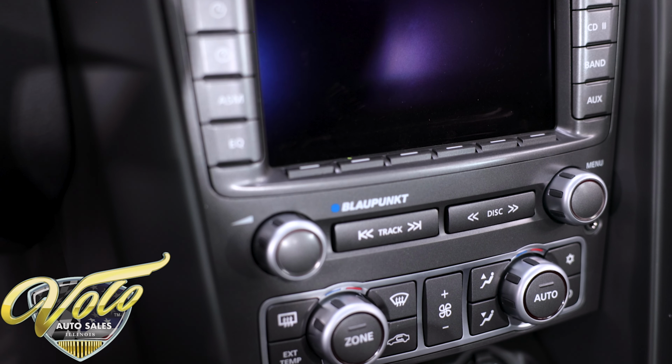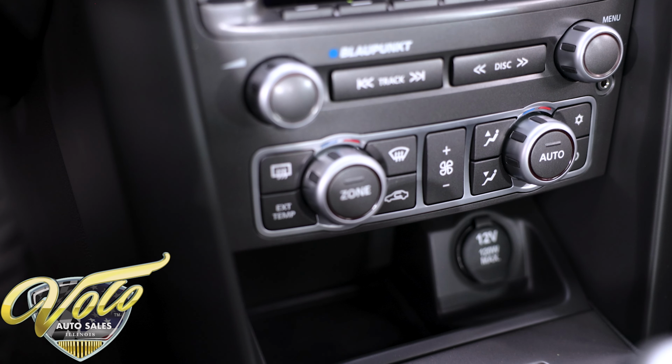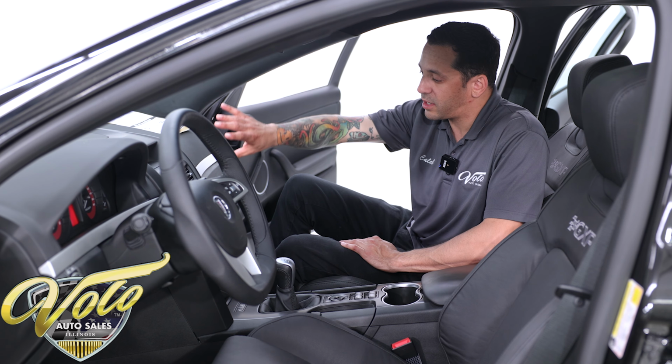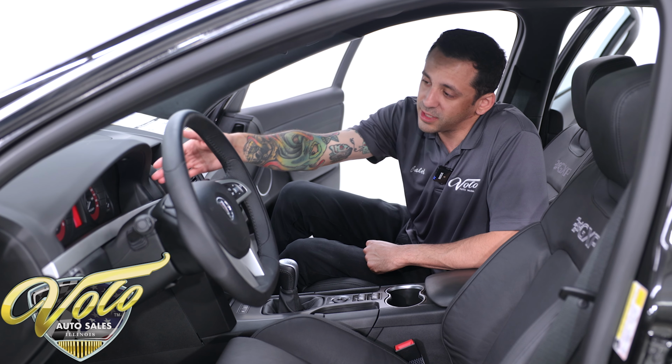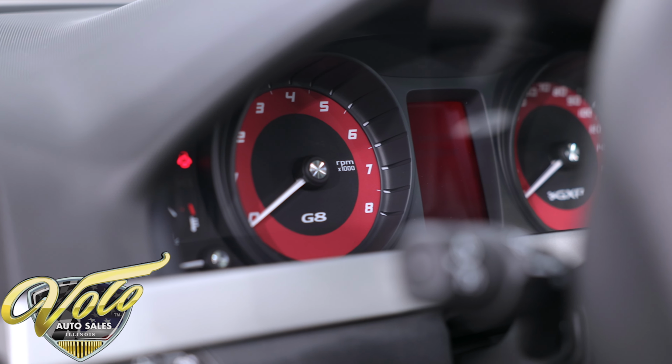Dual climate control, heated front seats. All your windows are power, obviously, as your mirrors. All that stuff's in the center here. I really like how they tied everything together in the center dash here. It's easy to operate and get through and use. And then to pop it off, they put in the red face GXP gauges for the dash.